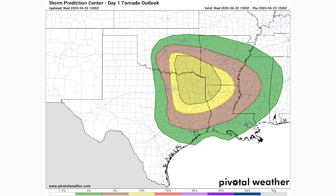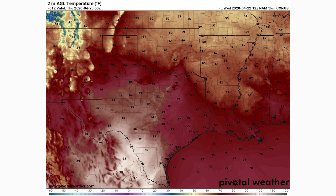We're going to move on to our NAM 3KM model, and we're going to look at the simulated radar, the significant tornado parameter, and all sorts of stuff like that in just a moment. Alright, so here it is.